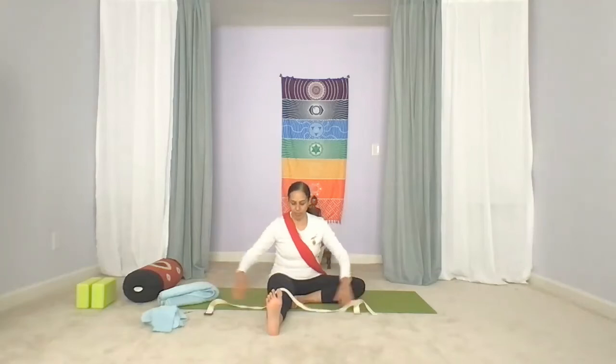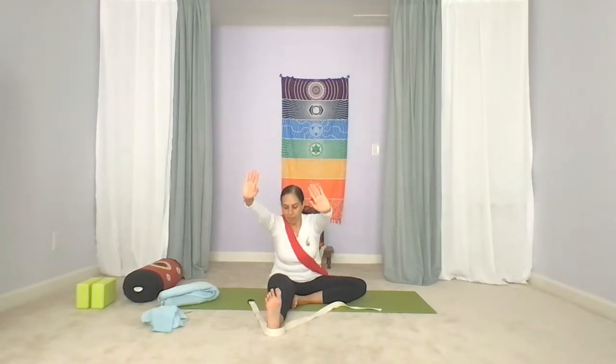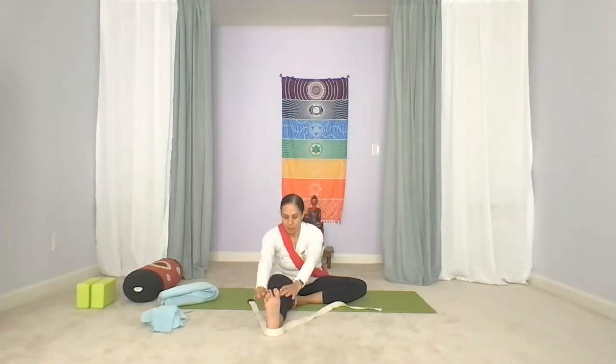Feel free to replace all the props for this leg now. Sit straight. Let us first have this leg well grounded. The whole back of the leg should be grounded as much as possible. Toes pointed towards the head. Inhale, both hands up. Pull the belly button in. Exhale, fold from the hip crease. Gaze a foot away beyond the toes.